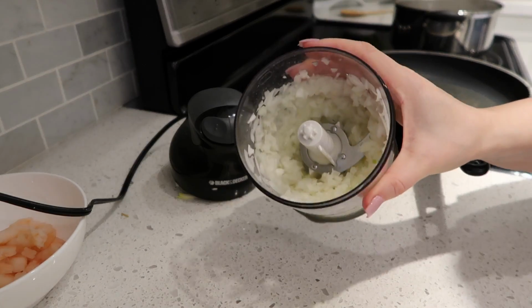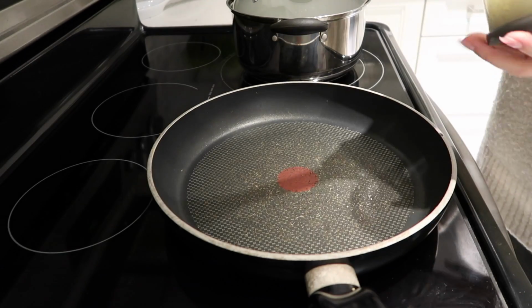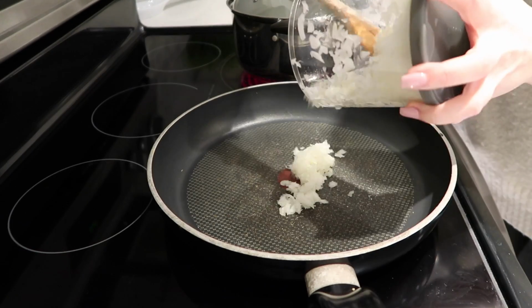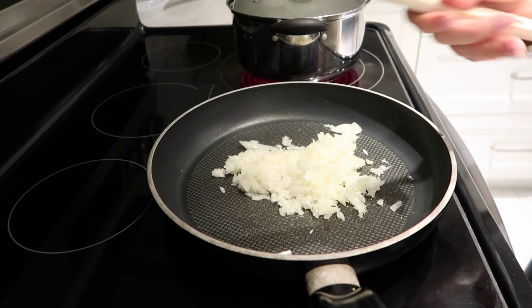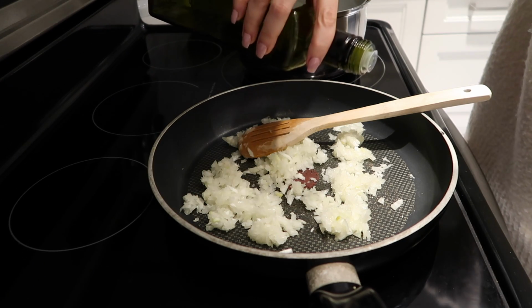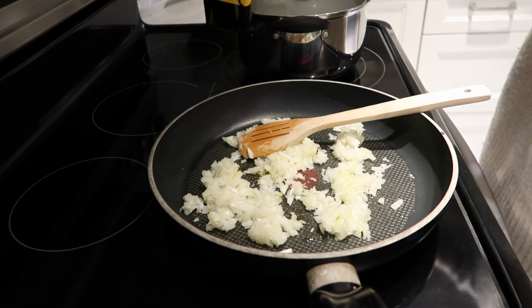And then voila, you guys. I have it on low heat actually because I don't want the onions to go crazy or anything. So we're just gonna add our onions inside of here. Kind of putting it on low to medium right now. A tiny bit of olive oil we're gonna put at the bottom here, not too much, but just a little bit at the bottom there.